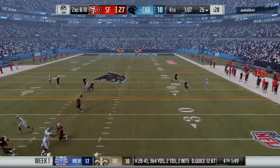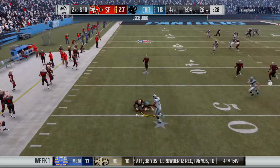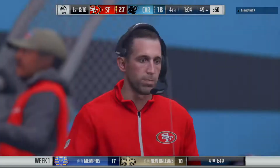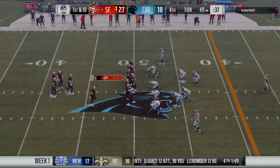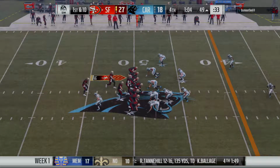Newton to throw. And this is intercepted, and that should do it. Read it well, and it's picked. And they'll set up shop right near midfield at the 49-yard line. And now we won't see a play on first down. We're going to get a timeout instead. It's just their first. They've got 2 more to use here in the final stages.